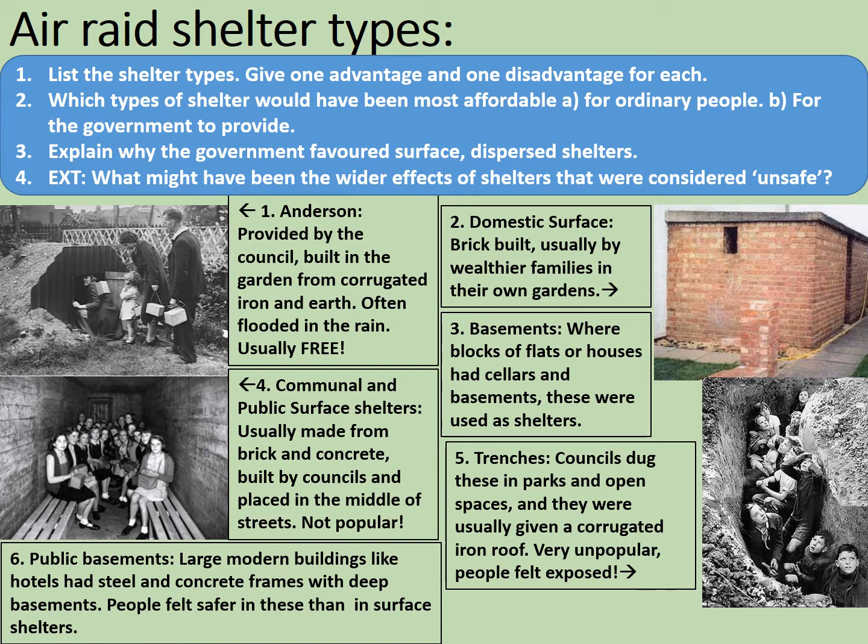What about why did the government favour these surface and dispersed shelters? Well, remember the issue of the government being afraid that at the end of an air raid, terrified people might not want to leave ones that are below ground. But also the more important and practical measure of dispersing them. If you had one large shelter and it got hit by one large bomb, that would be an awful lot of people killed in one accident. As we will see during some of the worst disasters of the Blitz, effectively that's what happened.